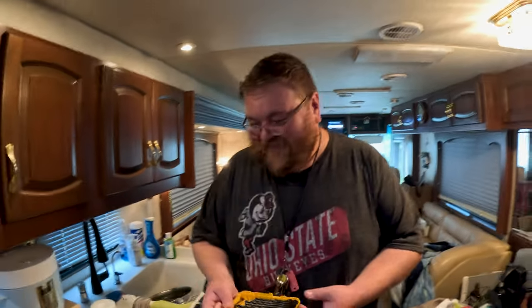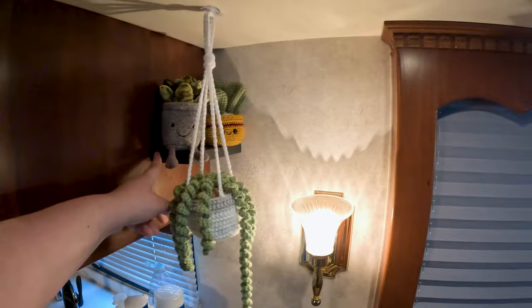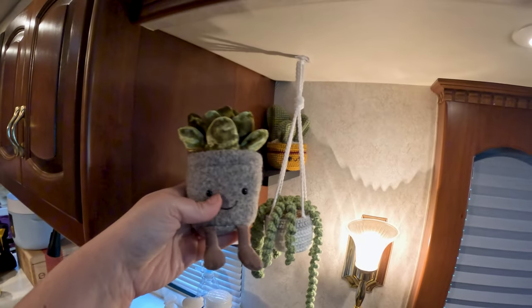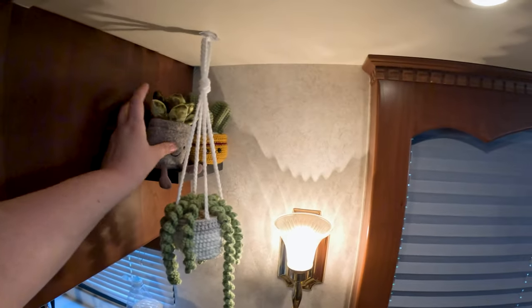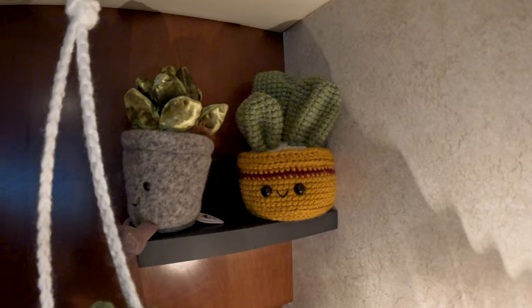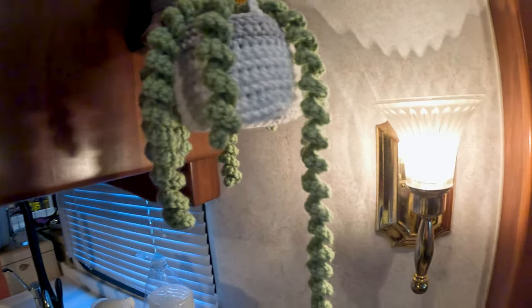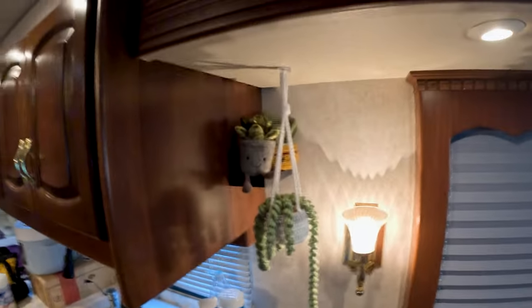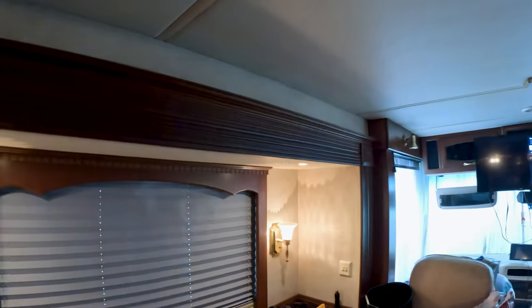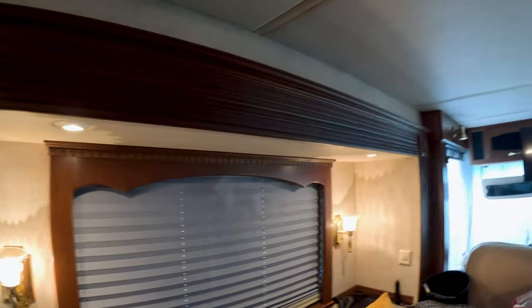I'm from Canada. I already finished my project for the day. So let me show you guys what I did while he works on that. I made this little plant corner and I put these little shelves up. Eventually I'll get two-way tape and I'll stick them up there forever. So when you walk in, you're just greeted by our little friends. And eventually, be more decorated.